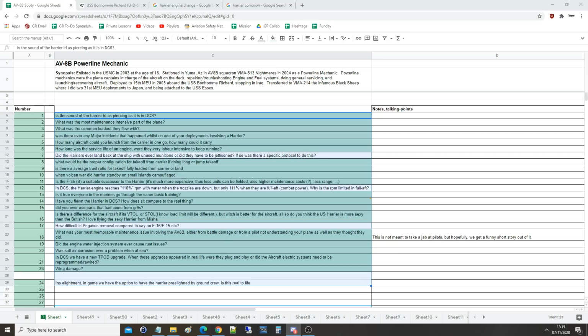Wowza. NVGs, don't look at the rockets, guys. That's something we've all learned today.